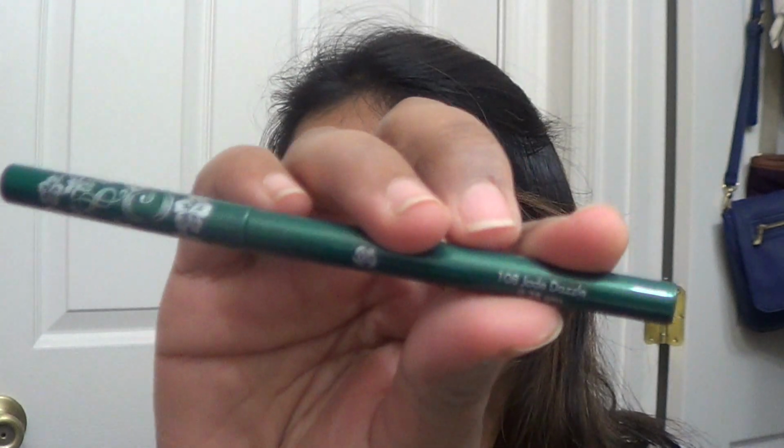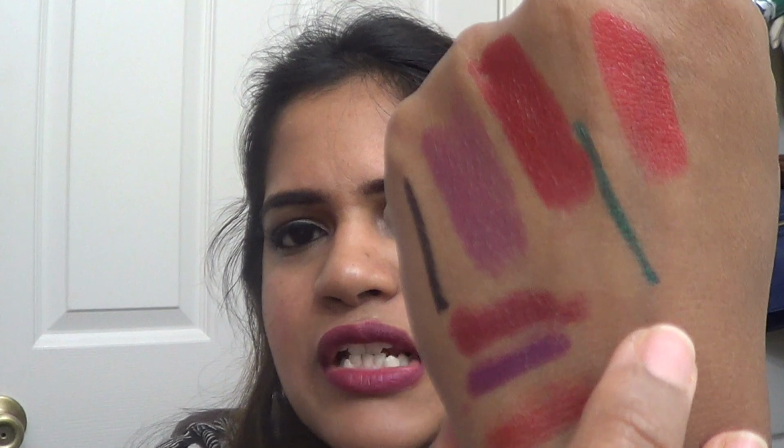The next is the Chambord Twist Up Pencil. This is a transfer proof smooth eye pencil in the shade 108 Jade Dazzle. It's a beautiful nice green color, and that's how it looks. I do have similar colors in my collection from Silky Girl Cosmetics. That was what my friend Allison sent from Malaysia. Hi Allison, how are you? So that's how the packaging looks.